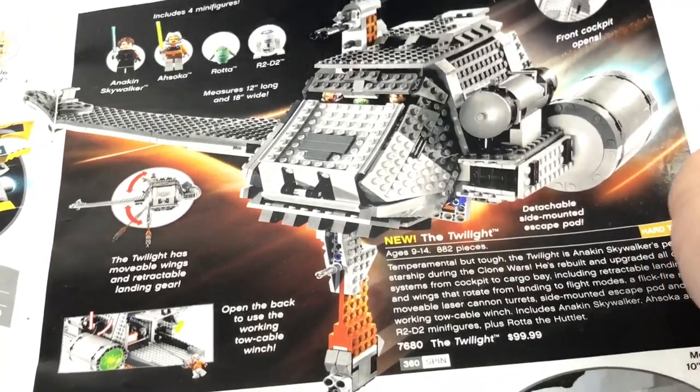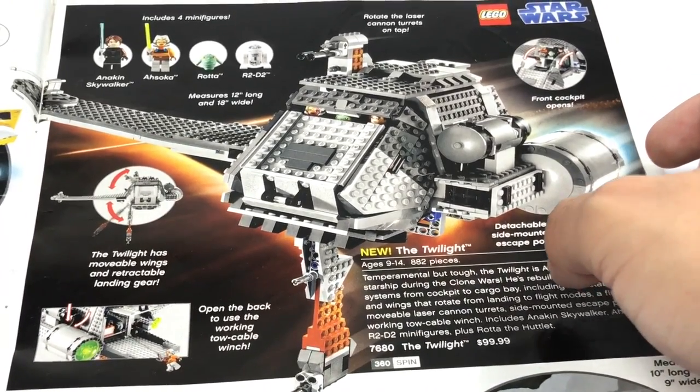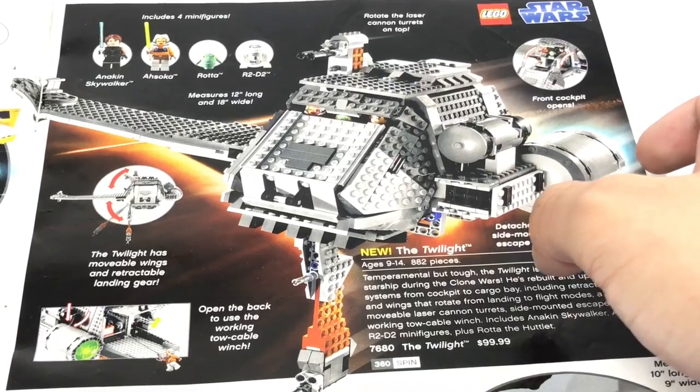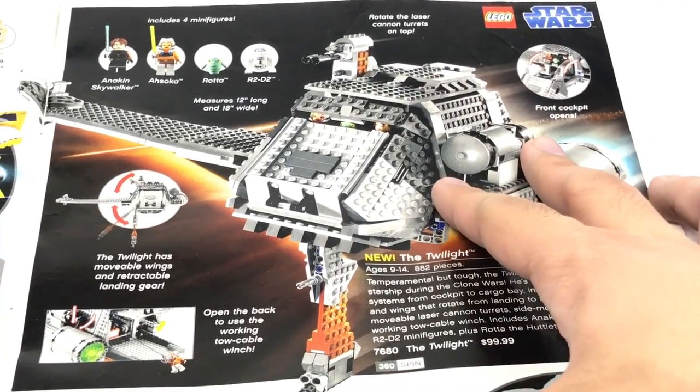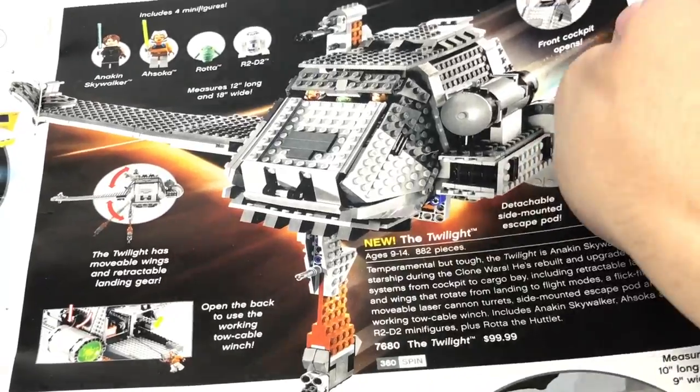We also got the Twilight, which I don't think they've ever remade, which was the chicken vehicle, as I call it. It's a very peculiar looking thing. I do like the Ahsoka minifigure as well, despite that goofy face. All the Clone Wars minifigures have these really weird faces.